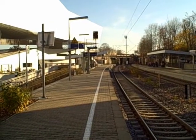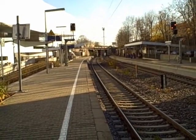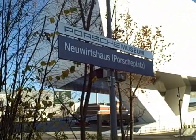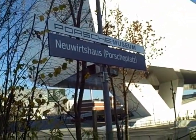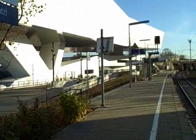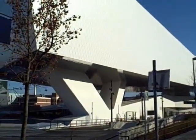Our first visit to the Porsche factory was over 20 years ago. This time I stayed in the city center and took the S-Bahn to the new museum. It was just a 10-minute ride from the main Stuttgart train station to the museum stop, which is also called Porsche Platz. The local train drops you right at the museum entrance.